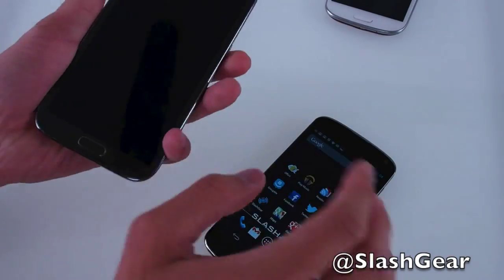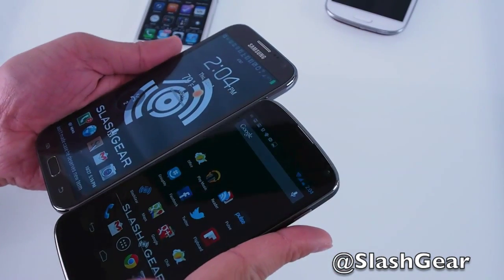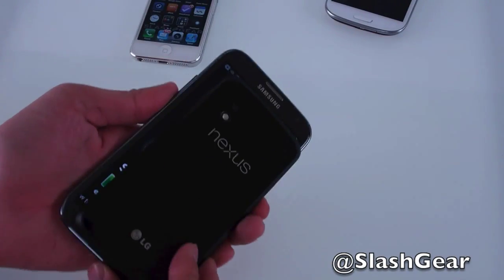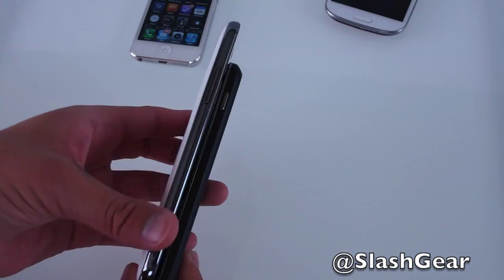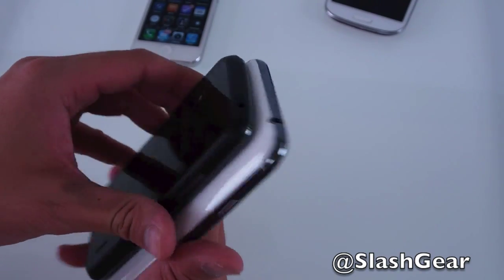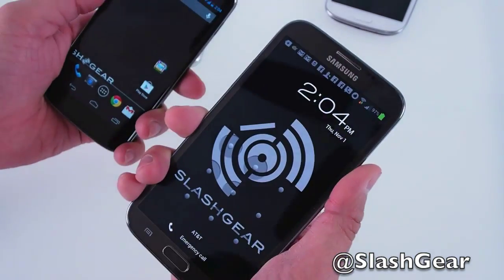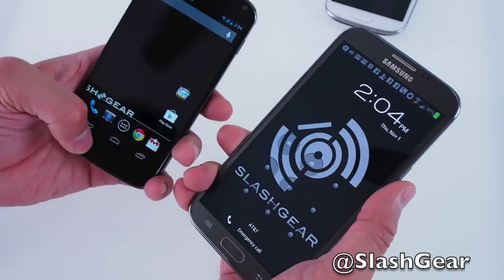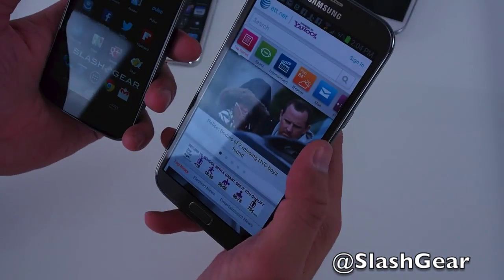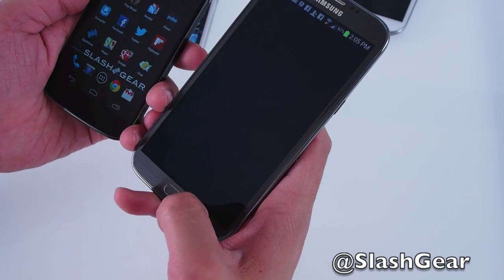Okay, lastly we have the Galaxy Note to compare against the Nexus 4. As you can see, the Note just eats up the Nexus 4 for lunch because it's just massive. It's got a 5.5-inch display. That's just huge compared to the 4.7-inch on the Nexus 4. Same 8-megapixel camera on the back. It's definitely bigger when you compare the two together. Both displays are just gorgeous. You get a lot more screen real estate on the Note 2.